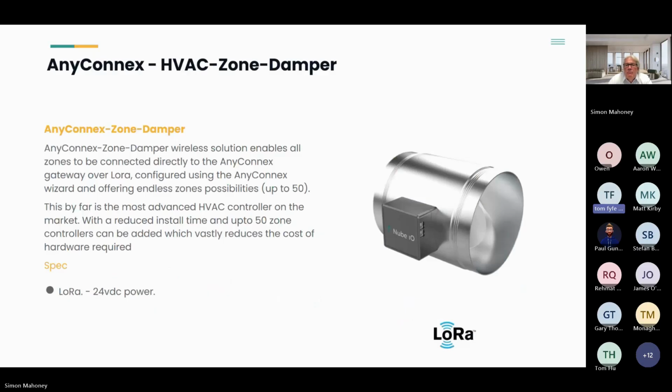As part of the total solution, we're doing different products. This is one of the products that we're doing for both commercial and residential in a zone or damper application, where we're using both wired and wireless solutions to control dampers. So in a light commercial and certainly a residential application, it's a product that we have coming to market between now and December, in that final quarter of this year.